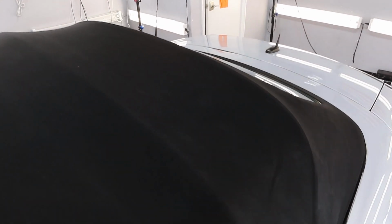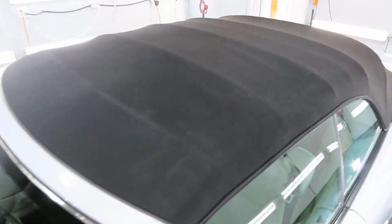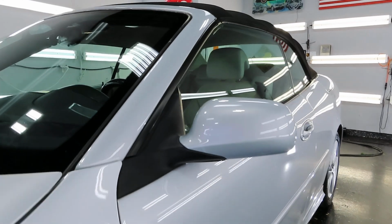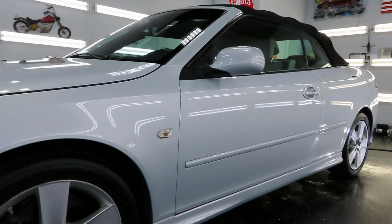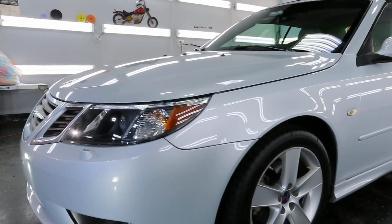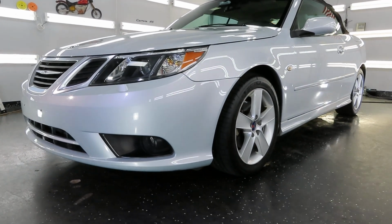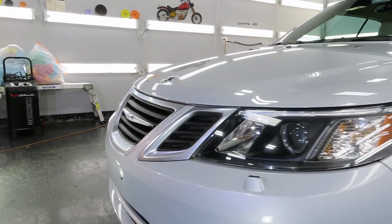Cleaned up the top also, coated the top as well, the windshield, and just cleaned up the interior, etc. But yeah, overall a nice looking car. It does look clean to the person that looks at a car like this with the average eye. Especially hearing that it's 14 years old, someone would say, man, this car looks stunning.